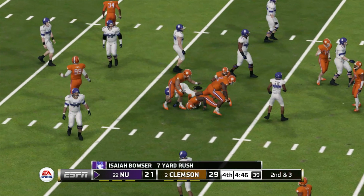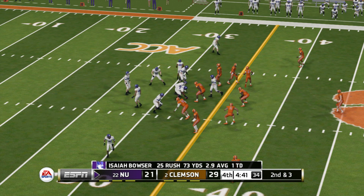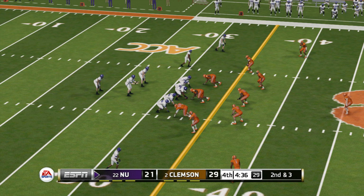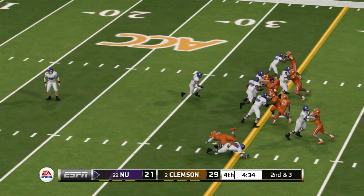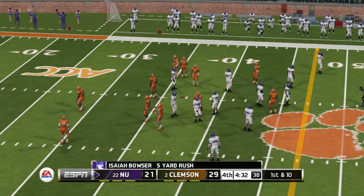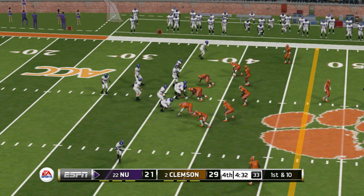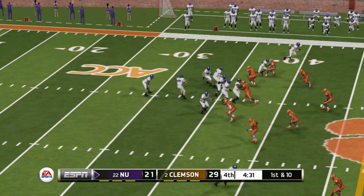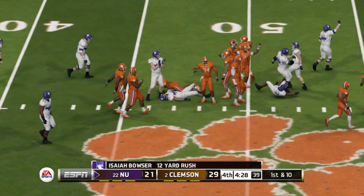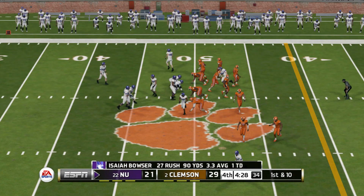And he carries the ball for a nice gain. Call it a gain of 7 yards. That'll bring up second and 3. Nice run up the middle. On the tackle. Call it a gain of 5 yards. That makes it first and 10. Roger! Makes it out to about the 49. That's good for a gain of 12 yards. First down.